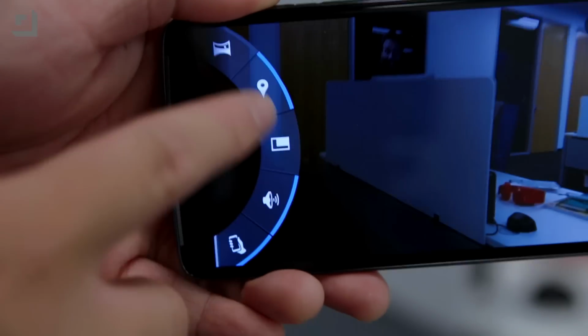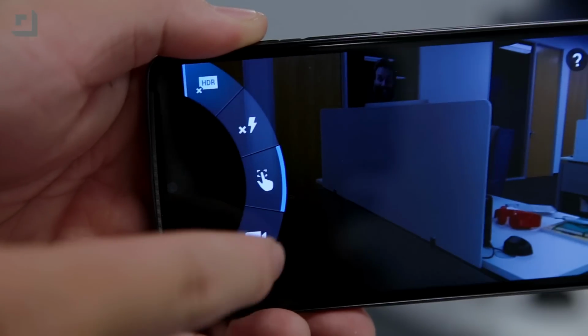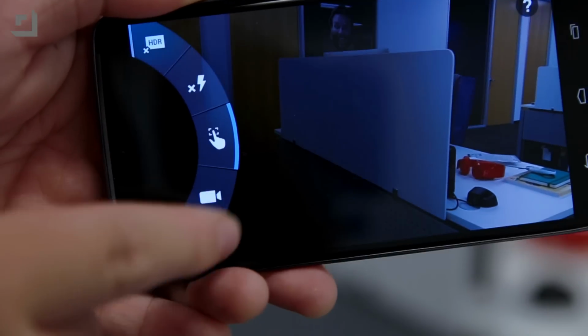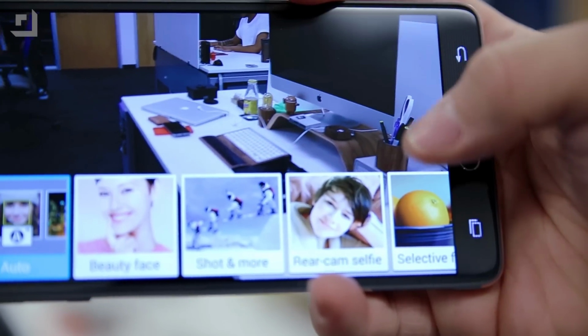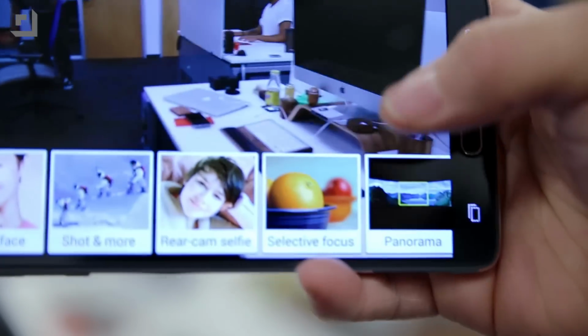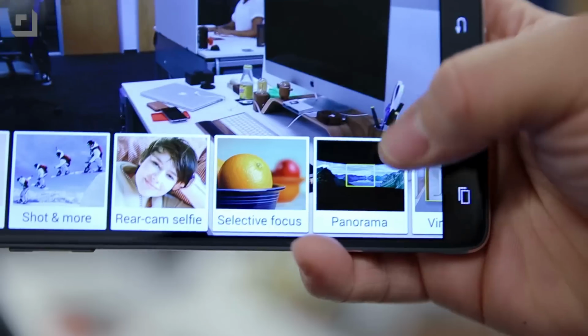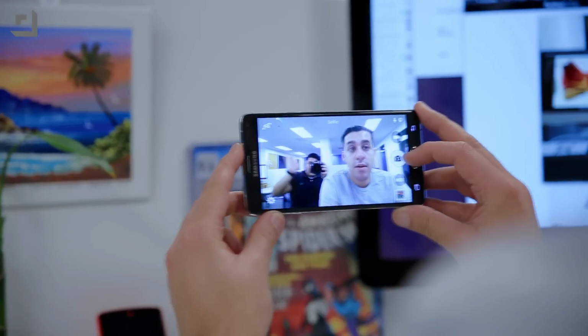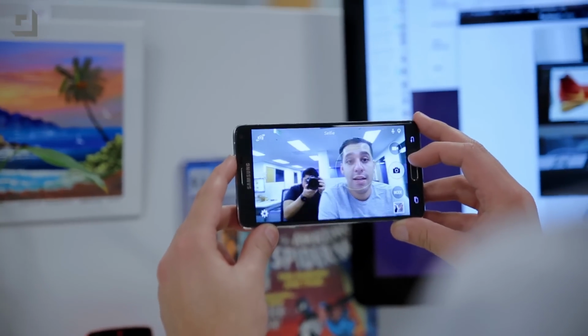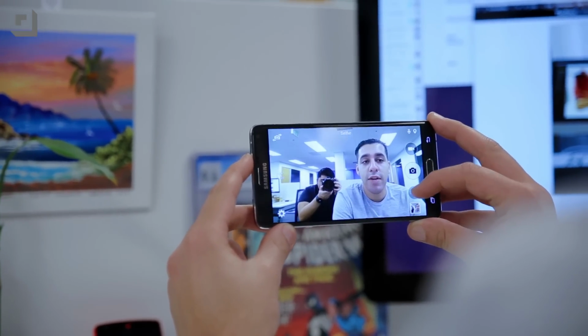In terms of camera UI, the Droid Turbo is very simplistic, you have very few options to choose from, and it's the complete opposite for the Note 4. The Note 4 offers a ton of options and tweaks you can mess with, and a few different shooting modes as well. It's worth noting that the Note 4 also features a pretty decent 3 megapixel ultra-wide front-facing camera, and it's ridiculous. So when it comes down to camera experience, overall, I'm going with the Note 4 on this one.